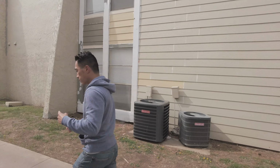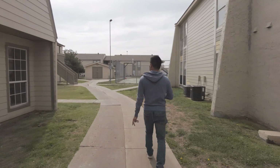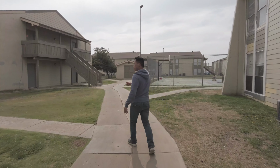And if we come back over here, here's one of the staircases that are still missing. So around the property there's a handful.